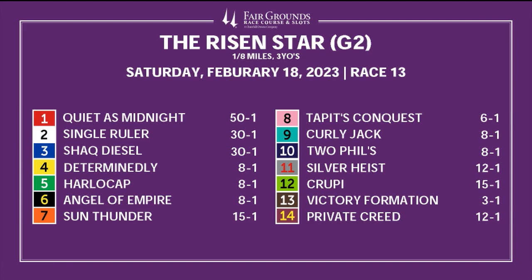3 previous starts at 3 different racetracks. Second on debut in September at Saratoga, then broke the maiden the first day of October at Churchill Downs, going 1 mile and a 16th, and then was second at the fairgrounds on January 21st in the most recent effort, finishing behind the 4-horse in this race, Determinedly. So I do like Tapit's Conquest in here. Did post an 84 Beyer speed figure in that most recent race, and I do like the fact that one of the all-time sires at this point, Tapit, is the horse responsible for Tapit's Conquest.